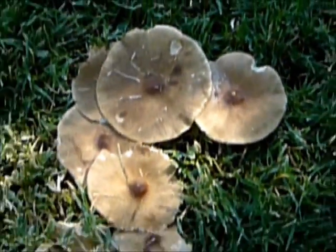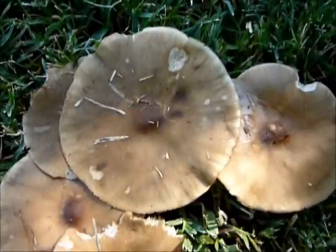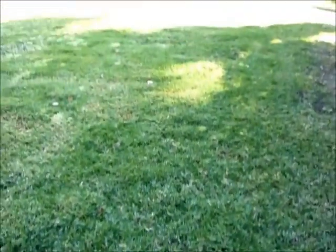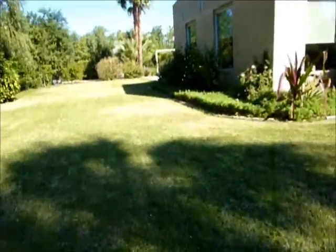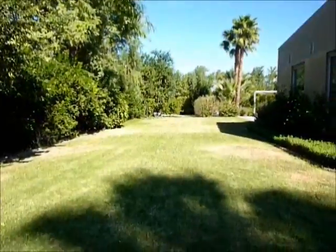Okay, now I'm going to show you, looking back, this is where we kind of came in, but I'll show you the desert scape. Oh look, I just found some mushrooms growing in the lawn. Flat mushrooms. Pretty. You're going to hear a lot of noise because today is garbage collection day. But anyhow, looking back, this is that wall of citrus that I showed you.